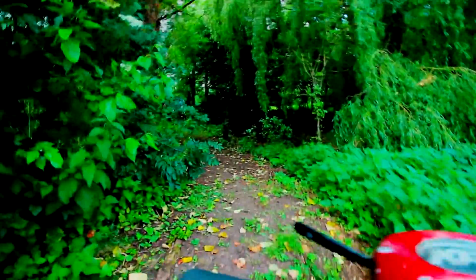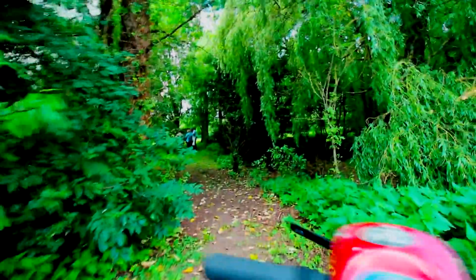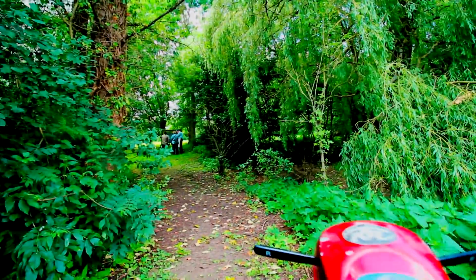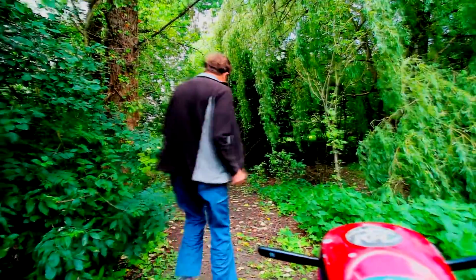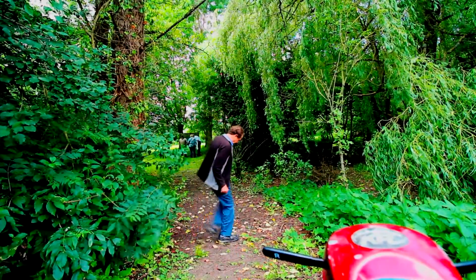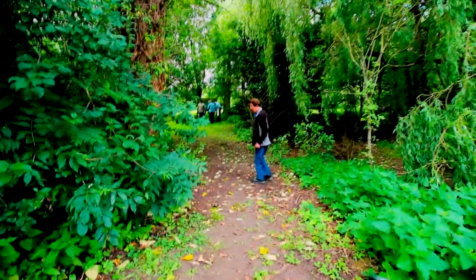Bit of a hill. You'd probably go down it, but you wouldn't get back up. I think that's the worst. Yeah, a bit steep. We'll give you a push if you want to risk it.